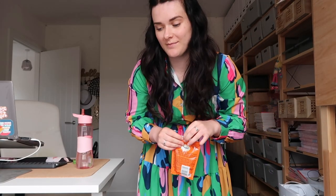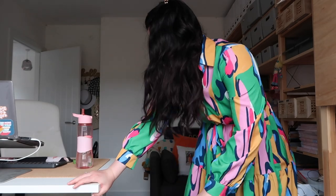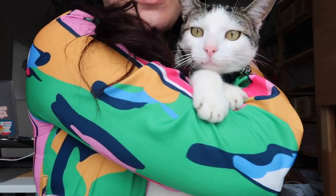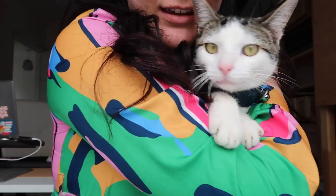So, Gus is actually feeling quite sorry for himself today because yesterday, as we were doing the plants, something spooked him in the garden. I don't know what it was. And he ran head first into the patio door, didn't you? So, he's got a little bit of a bust lip. I don't know if you can see. Can you see his lip? You headbutted the door, didn't you?